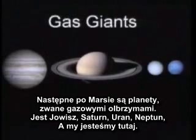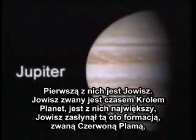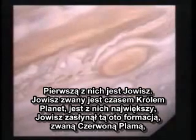Okay, next out from Mars are the planets called the gas giants. There's Jupiter, Saturn, Uranus, Neptune, and you are here. Not right next to it, but just for purposes of size, to show you how big these objects are. The first one is Jupiter. Jupiter is sometimes called the king of the planets. It is by far the biggest.